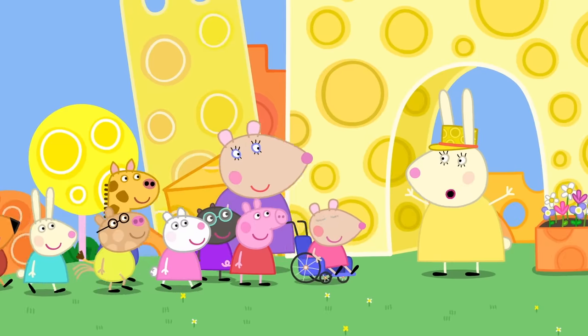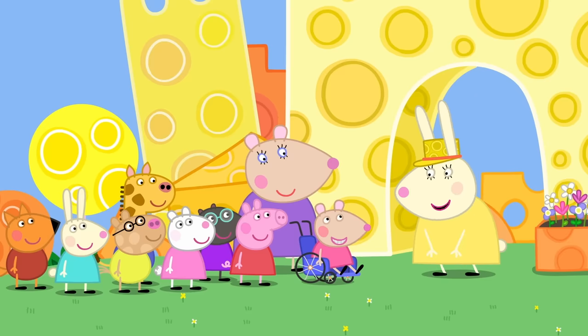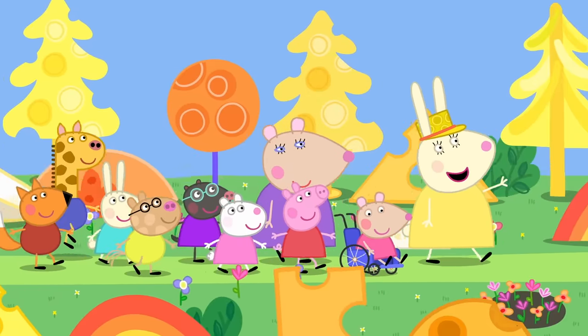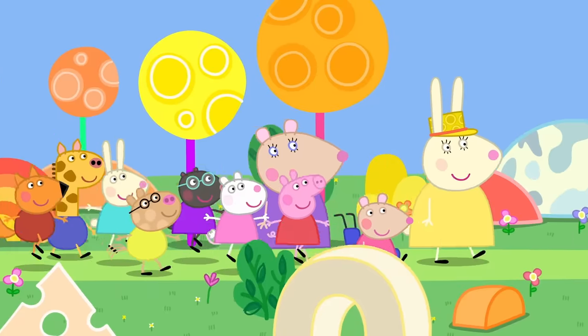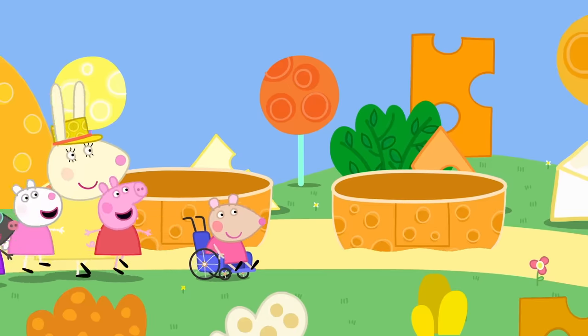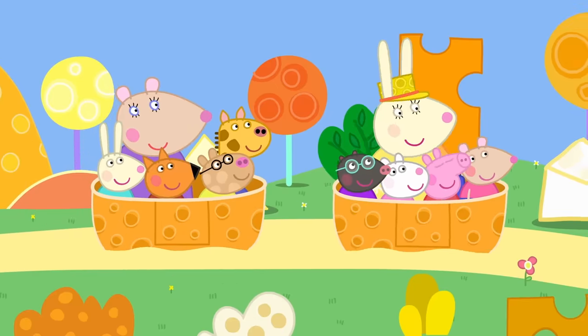Welcome to Cheese World. Have any of you been here before? Yes, I have. Oh, hello, Mandy. Nice to see you back again. So, as Mandy already knows, everything at Cheese World is about cheese! That's right! And we start by sailing on a river of cheese! This is the River of Cheese. All aboard! Hold tight, everyone!